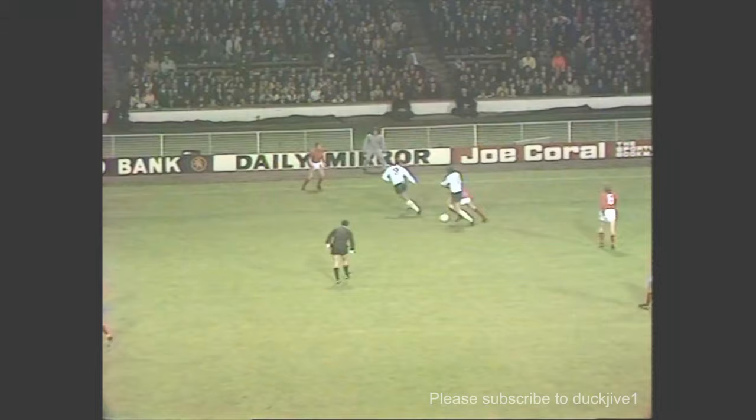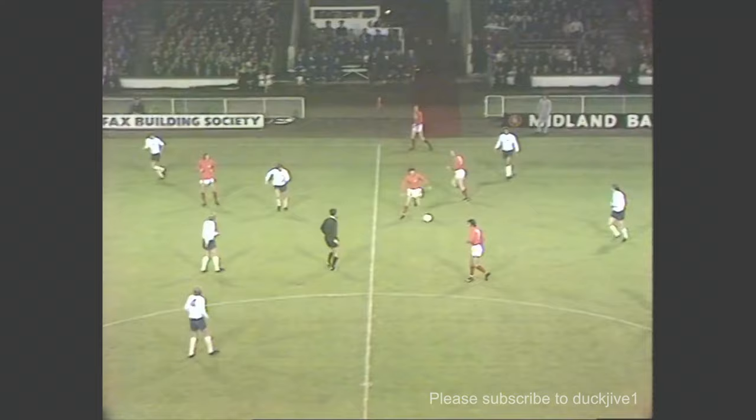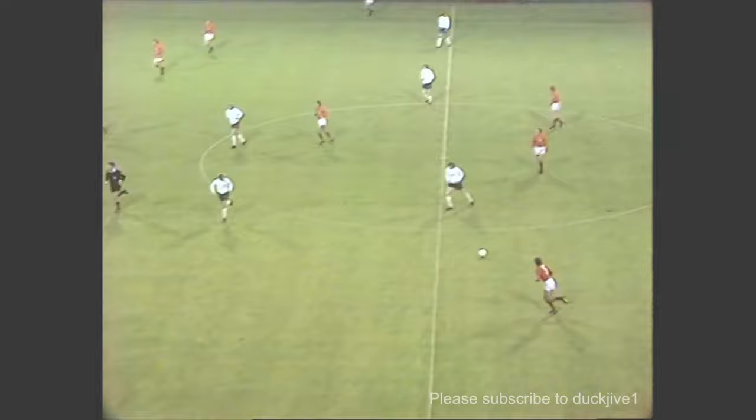Sara for Austria. Cruz, it's a little bit tight in there. Krankel. Etmeyer. Eigenstiller. England marking up tight, there's not much on.